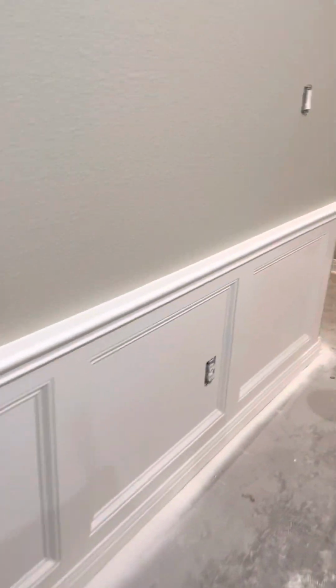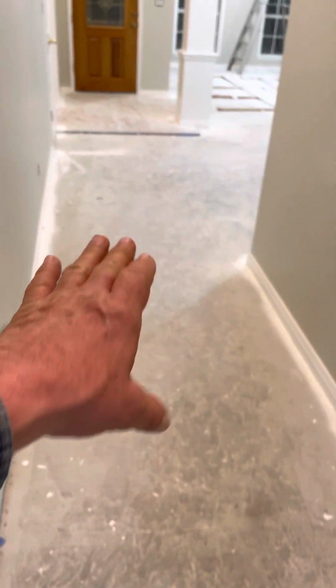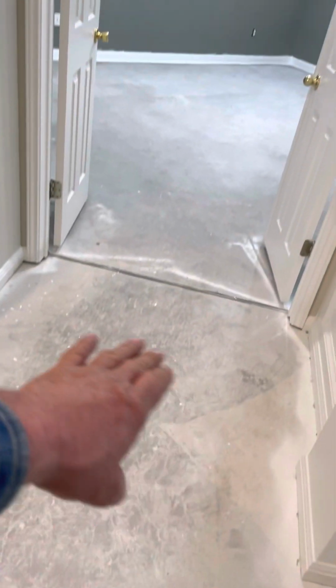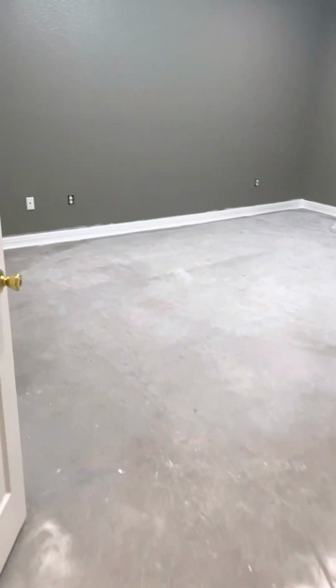Chair looks awesome. They need to come back and do a couple things, but I'm really liking what I'm seeing. This floor right here is gonna be a darker cherry looking wood. We're gonna have some kind of Berber in here. We haven't got that figured out yet. He still needs to finish the trim in here, but this green paint, or greenish gray for the master bedroom, I think looks awesome.